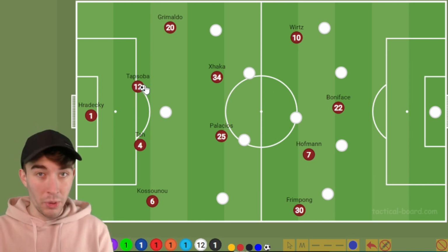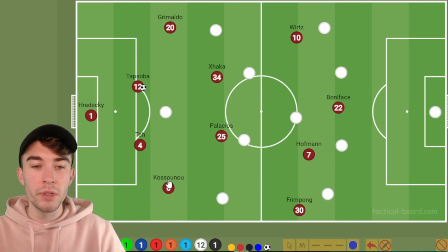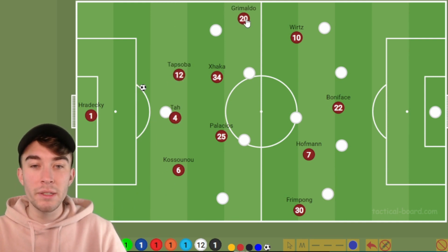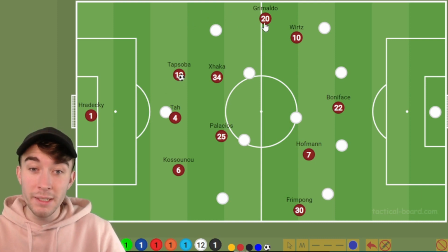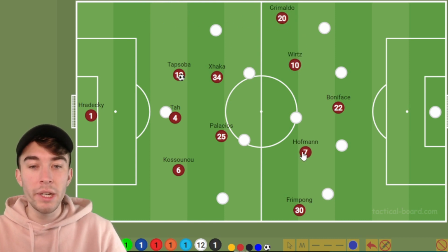Now once they've played the ball out from the back, we then see a return to more of a traditional back three. Kossounou starts to tuck in a little bit, Tah tucks across as does Tapsoba, and now we start to see Grimaldo going forward. That's why Grimaldo is one of the most important players in this system, because initially he's playing as a left back, but he's then almost becoming a left winger at times in possession. Wirtz comes inside, Hofmann does the same, and Frimpong maintains this high position.